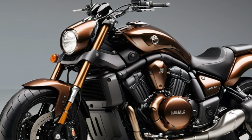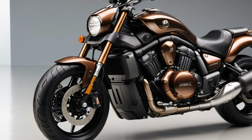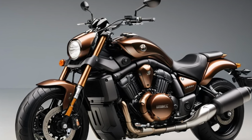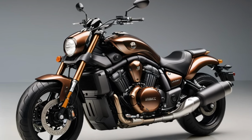Yamaha has kept the VMAX legend alive for over 4 decades, and with the 2026 model, they've perfected the formula. It remains the ultimate statement bike, brash, bold, and unrepentantly powerful.